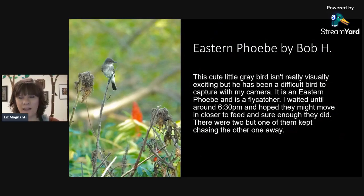And here's another flycatcher. This is an eastern Phoebe, and again sent in by Bob. He says, "This cute little gray bird isn't really visually exciting, but he has been a difficult bird to capture with my camera. It is an eastern Phoebe, and it's a flycatcher. I waited until around 6:30 p.m. and hoped they might move in closer to feed, and sure enough, they did. There were two, but one of them kept chasing the other away."